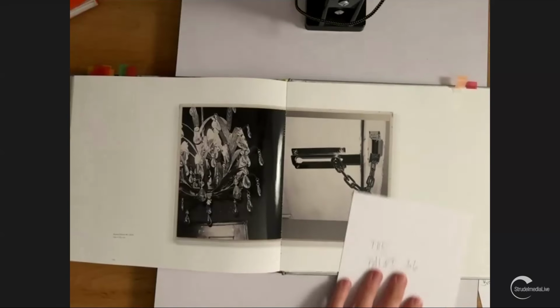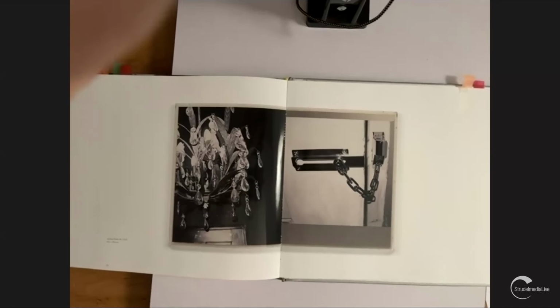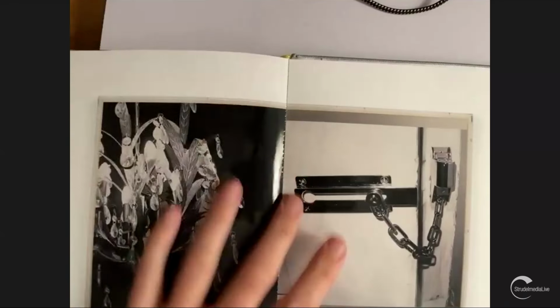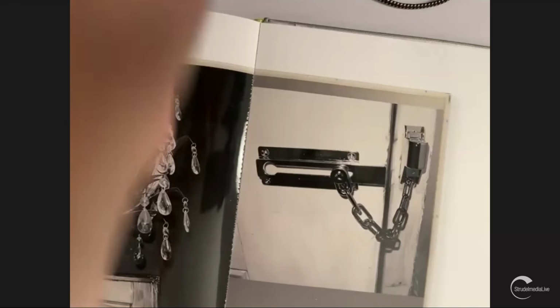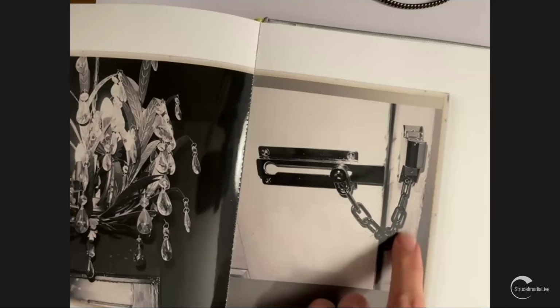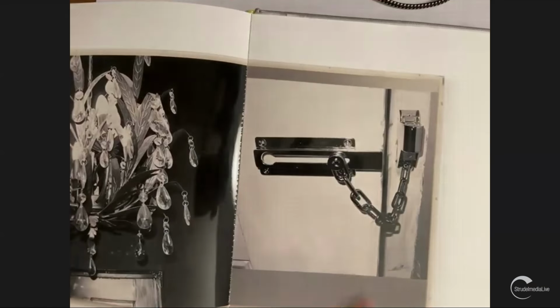And as I already said, he's always thinking about these different levels: photography, painting. And this is one of what I think are the key pictures in here, where all these levels are starting to implode. This is a locker. And the locker in the original image has been painted. So somebody actually went in there and did a bad paint job on the locker here, on this door, on this door frame.